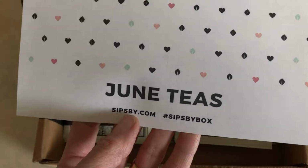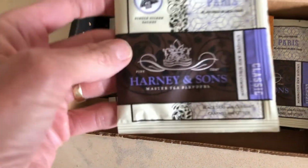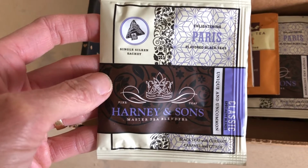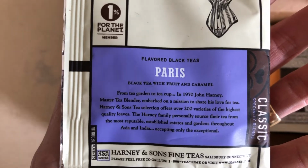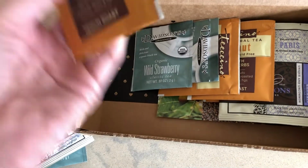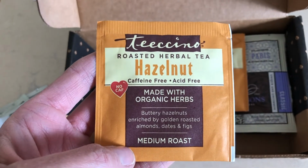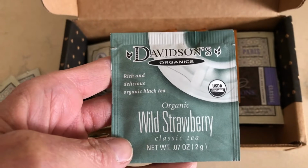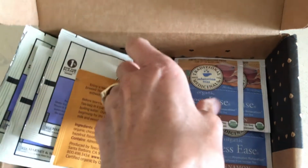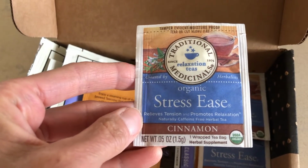This first tea I got is from Harney & Sons from Paris. It's a black tea with black currant and vanilla and caramel. Sounds delicious. Highly caffeinated, which I love. The next one is a hazelnut chicory, and I've already tasted this tea. It is delicious. It does taste very nutty, like almonds and a little bit of hazelnut. It was absolutely fabulous. I also got a wild strawberry organic tea and a stress ease cinnamon tea. Boy, do I need that. Stress relief tea. That's good for me.